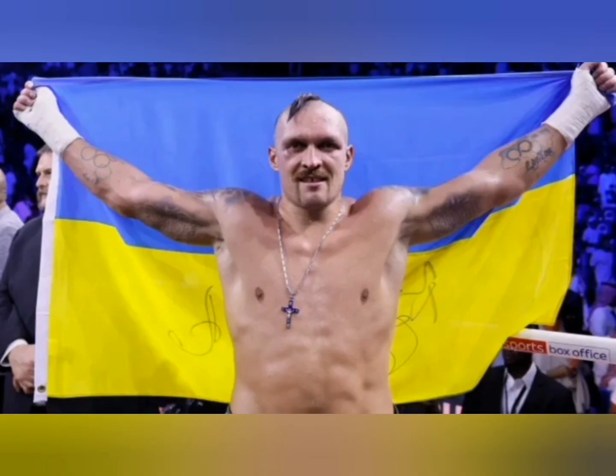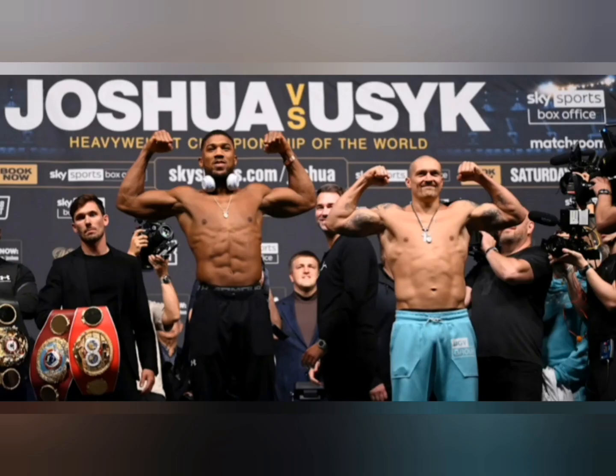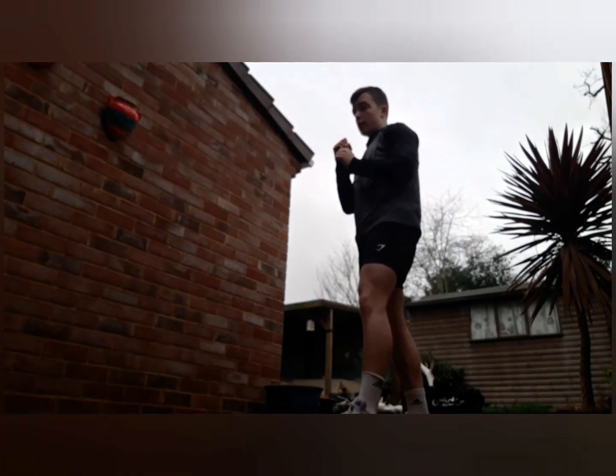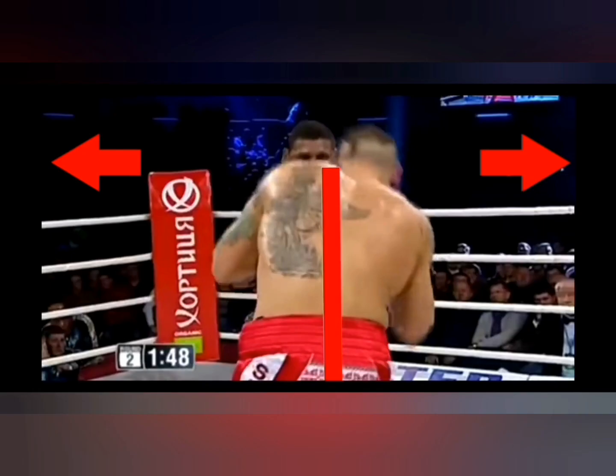A different but equally effective example of a shorter fighter being successful is Oleksandr Usyk in his fights against Anthony Joshua. Particularly in the first fight, Usyk would use his own lead hand to draw a shot from Anthony Joshua before slipping to either side to throw a counter.